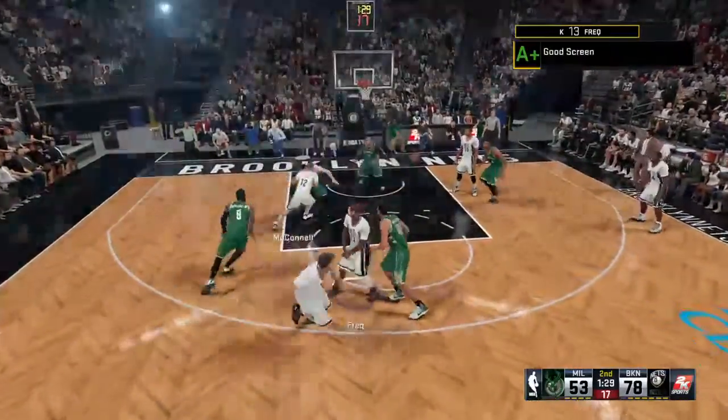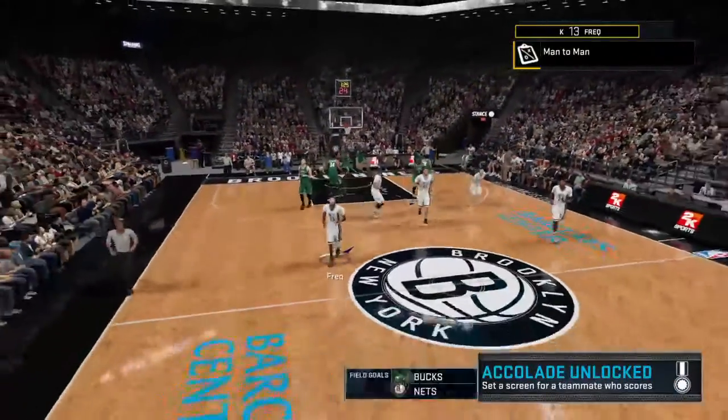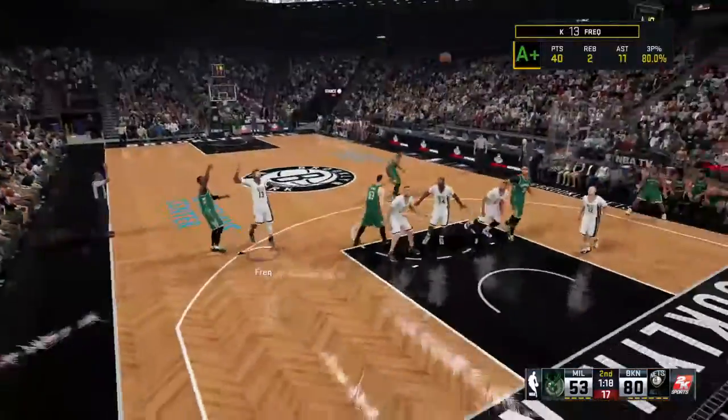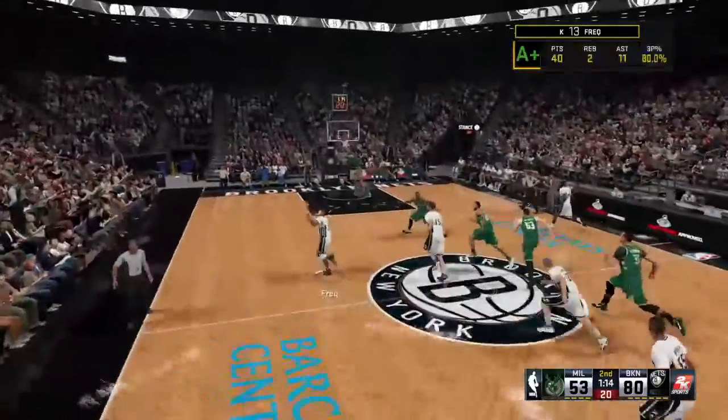Here's the screen. An easy layup after coming off the pick. And there's a pattern starting to take shape here. They're working it inside and getting good shots from close range. Well, I agree with you. 4 of their last 5 baskets have been exactly of that variety.